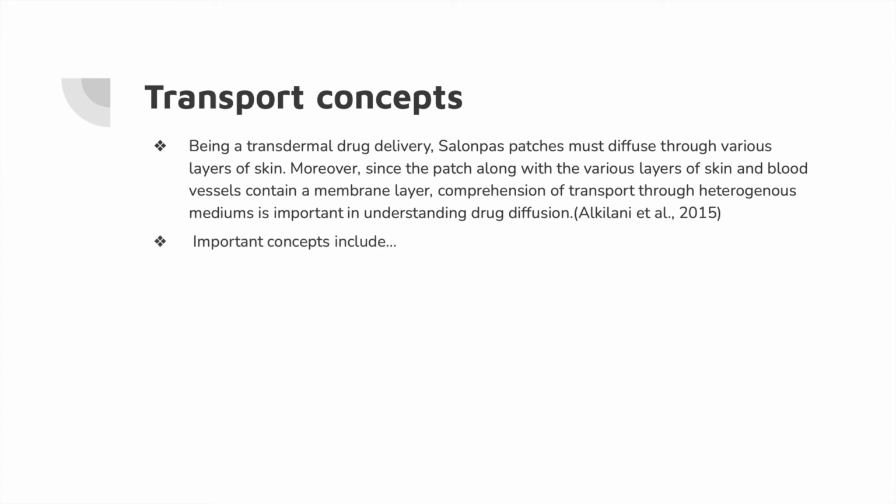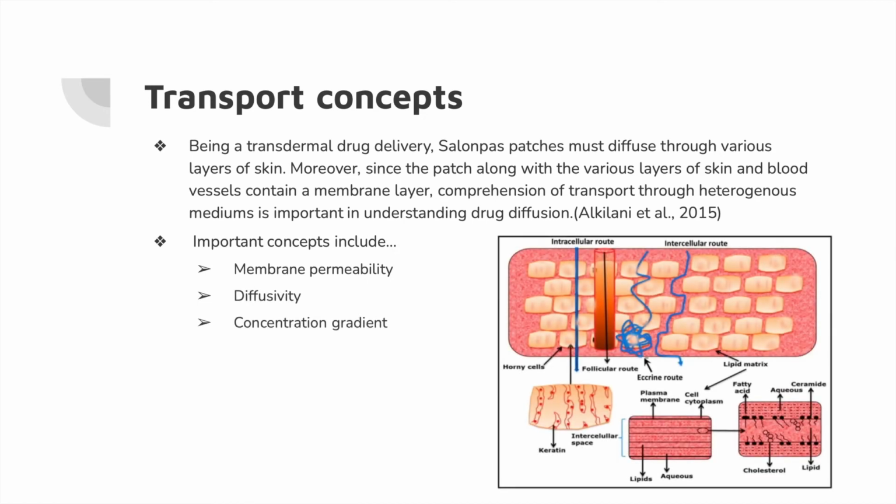Some transport concepts that help in identifying factors that play a role in this type of transport can include membrane permeability, surface area, concentration gradient, drug radius, etc. For example, molecular size and permeation rate are inversely proportional because larger molecules would diffuse slower and less efficiently.